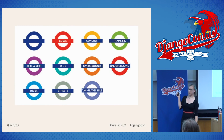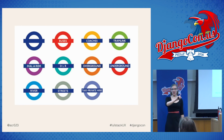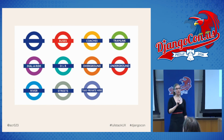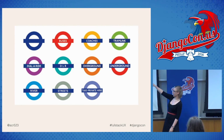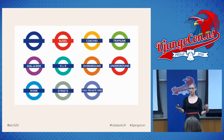So these are the roundels for Transport for London. And it's really cool to see how one icon can be used in 8, 9, 10, 11 different ways to represent 11 different modes of, really like 10 modes of transportation, because that first one is the Transport for London logo. But the differentiation between the two.